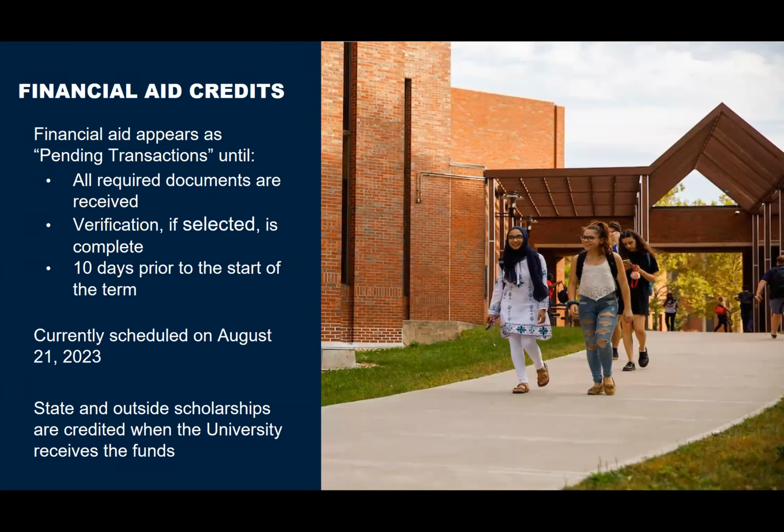Financial aid will not actually apply to a student's account until 10 days prior to the start of the semester for each semester. Right now, for the fall of 2023, that date is scheduled at August 21st of 2023. So financial aid will not actually apply to their account. That being said, you will be billed before that point.